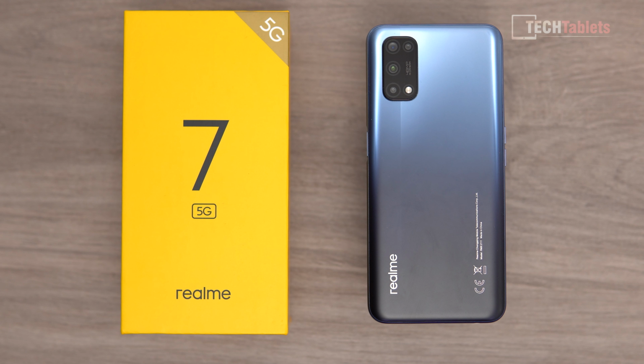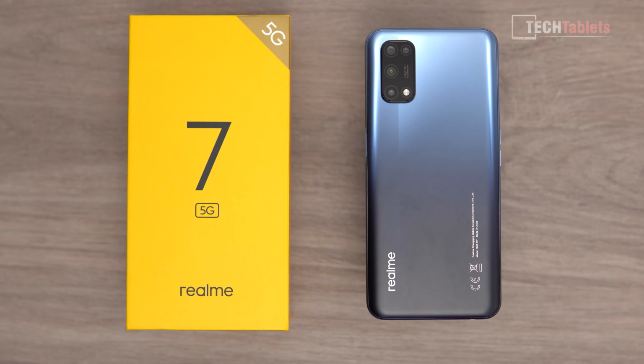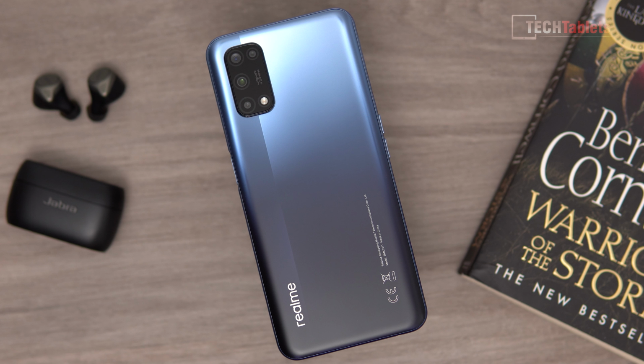It's, yes, another Realme phone. So they've released the Realme 7, the Realme 7 Pro, and the last phone for the year, at least I hope, is the Realme 7 5G. It has the Dimensity 800U with a 5G modem. If you wanted 5G at a value price, then you got it with this particular phone.